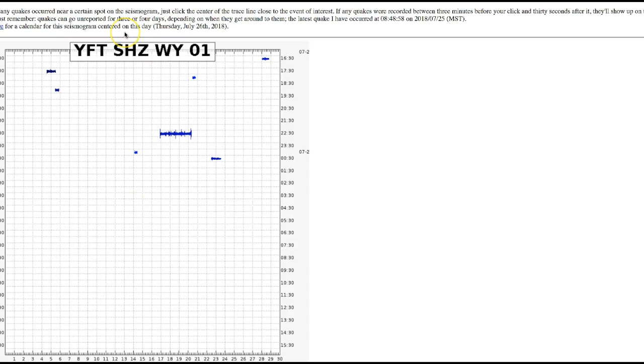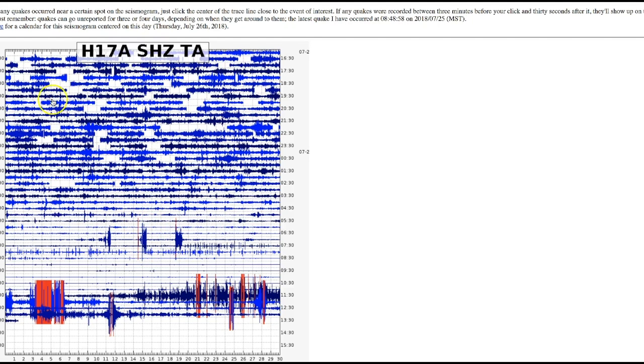For some reason here at Old Faithful, there is no data. That's kind of unusual in itself. That's almost as unusual as a lot of activity. Not to see any activity at Old Faithful is rather strange. This here looks like a combination of an absence of data. That's a fairly good size earthquake for Yellowstone, and then a series of many small earthquakes.